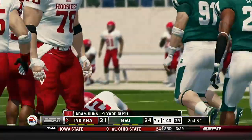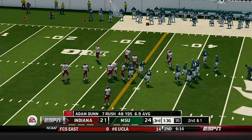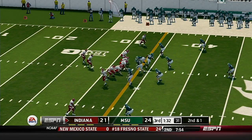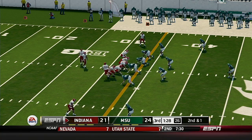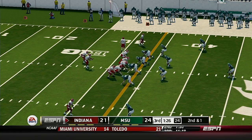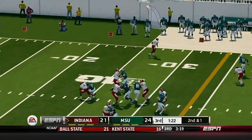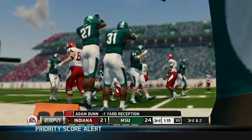Tackle made at the 32-yard line. That's good for a gain of 9 yards. That brings up second and 9. They'll spread the field here. Let's see what the defense does with a five wide outlook. Fires it out. He's hit and taken down.